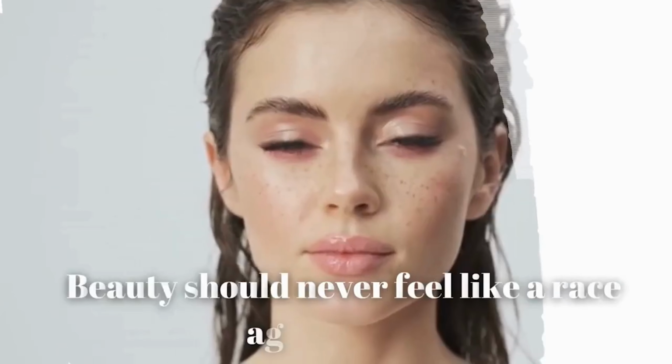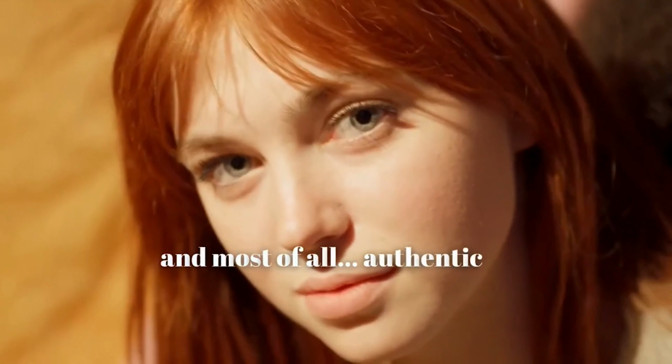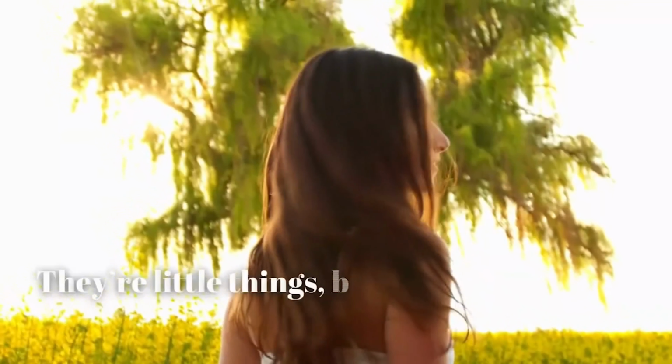Beauty should never feel like a race against time. It's not about looking younger. It's about looking radiant, vital, and most of all, authentic to you. So next time you exfoliate or tie your hair or skip your neck, remember these fixes. They're little things, but they add up to big confidence.